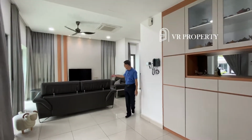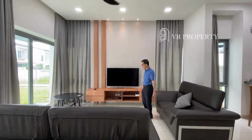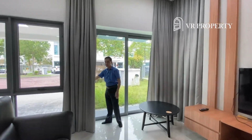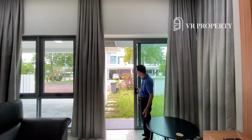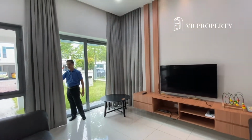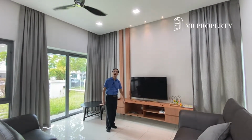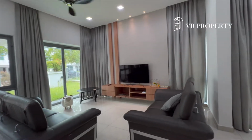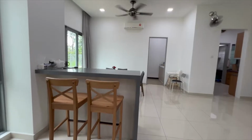Okay, this is the living room. You can put a set of sofa here, very comfortable, and you're facing the outside. This is the sliding glass door. As you open it, you can let the breeze come in or ventilate the house. They provide good ventilation. Okay, this is a TV area. So this living room with the high ceiling gives you plenty of prestigious feeling.